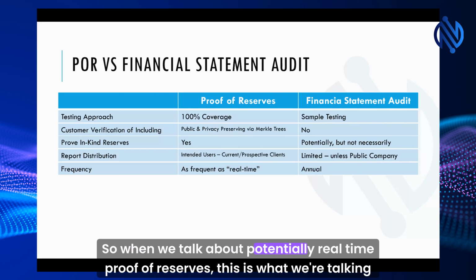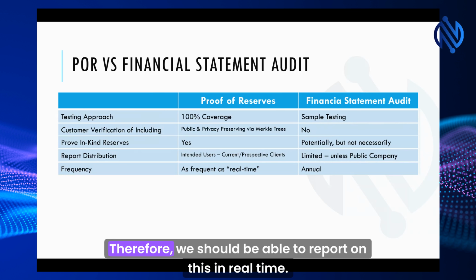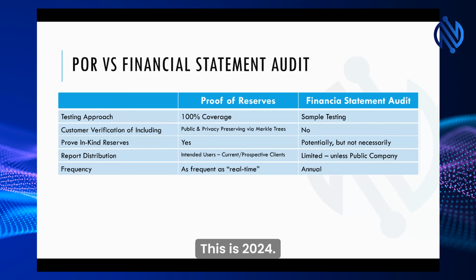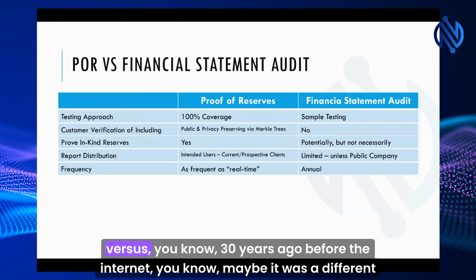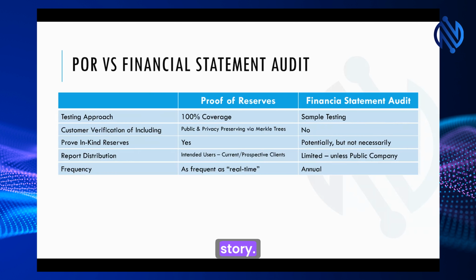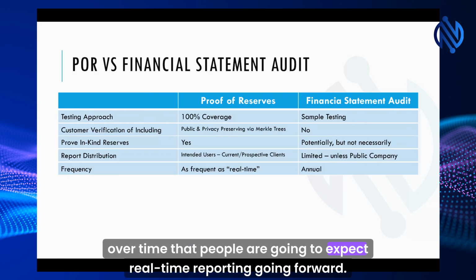So when we talk about potentially real-time proof of reserves, this is what we're talking about: all the data is available in real time. Therefore, we should be able to report on this in real time. This is 2024 now. It kind of makes sense that we should be able to do this more quickly, versus maybe 30 years ago before the internet, when maybe it was a different story. But I think this just becomes more and more frequent, and this is going to become the standard over time, that people are going to expect real-time reporting going forward.